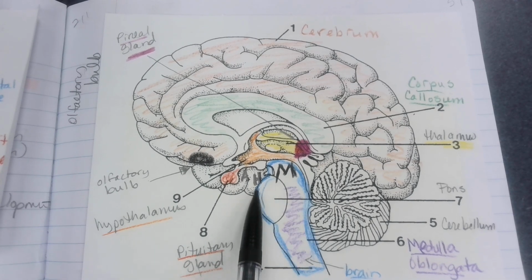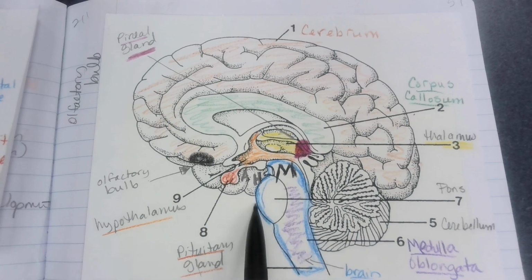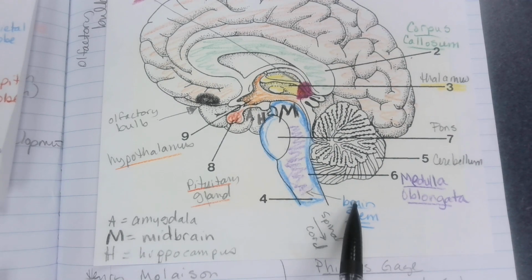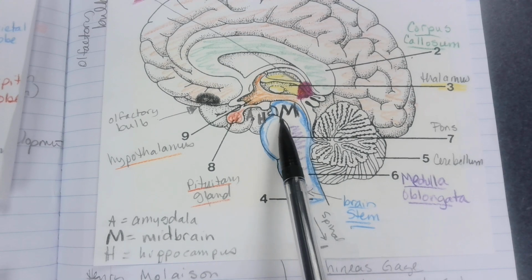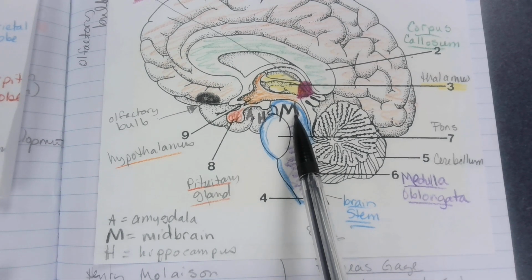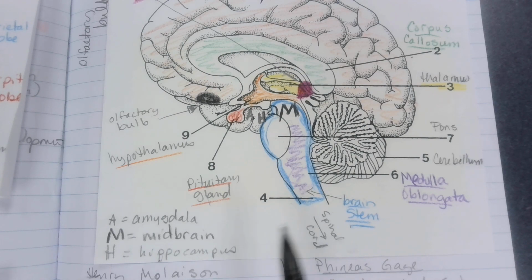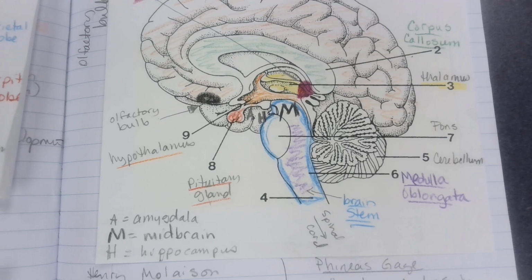This entire structure right here is the brainstem. So I've outlined it in blue, and I wrote it in blue right here. Whoops, that would help if you could see that, huh? So this whole area is the brainstem. The brainstem has the pons, which is the little bump that protrudes out, and the medulla oblongata. So this is the pons, and the medulla oblongata is the area in purple. As this extends down off of the brain, it then becomes the spinal cord.